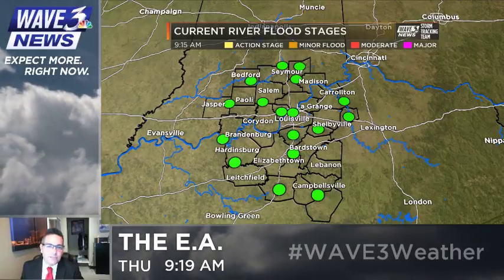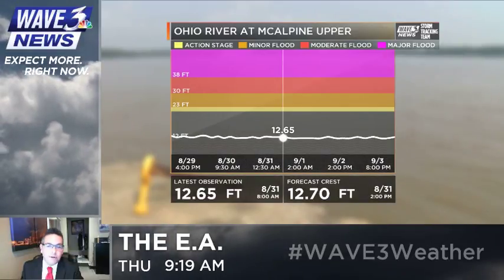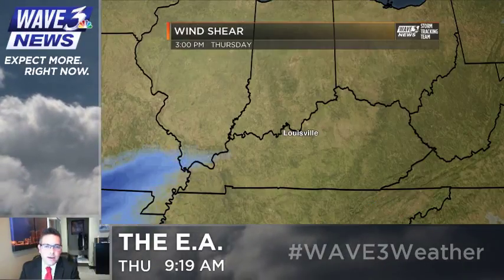For example, let's look at the Ohio, and overall everything's looking pretty good. In fact, it's fairly low. A lot of the rivers are. So we're not too concerned about river flooding. It's going to be the flash flooding kind of a deal that we're talking about here.